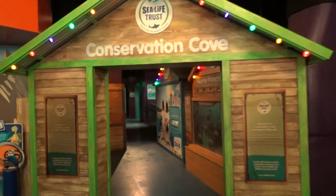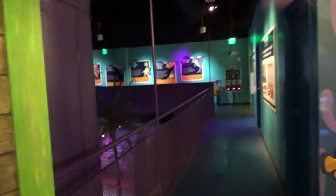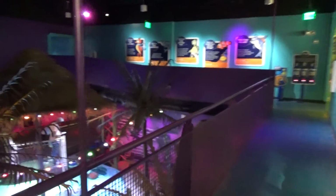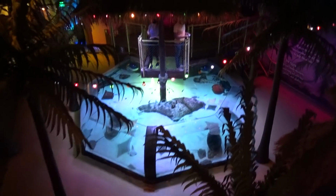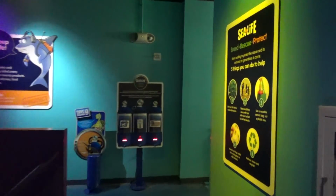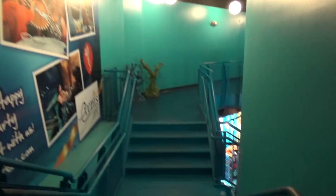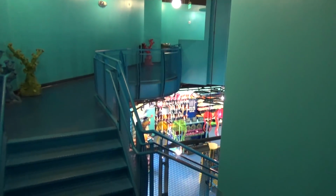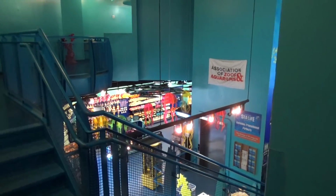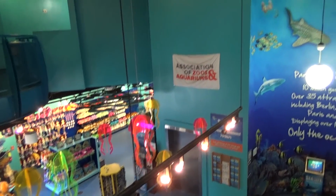Moving along, there's a conservation area where you can learn about conservation. This is where you get that second level look at that tank. Also, there's a theater in there that shows a movie about conservation. Don't really need to show you guys that. And here's that ray tank again. And I think, guys, that means we're almost done. We've got some stairs. Yep, that is it. Like all attractions, it must end in the gift shop. And there you go. That is the exhibit.